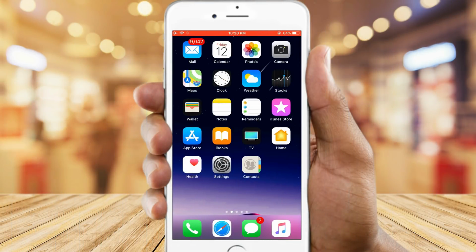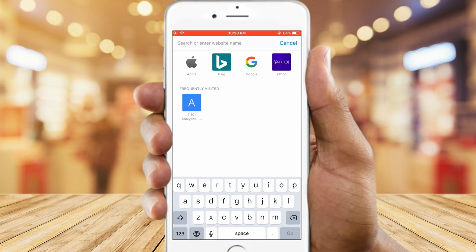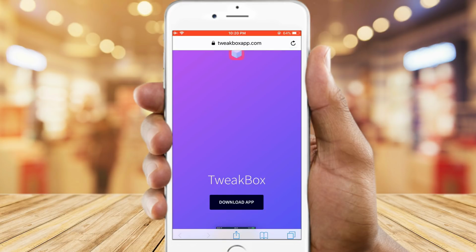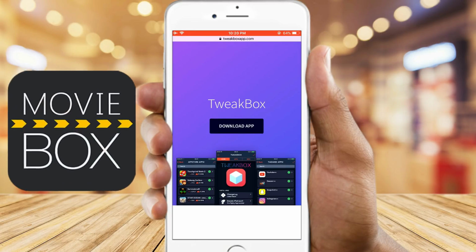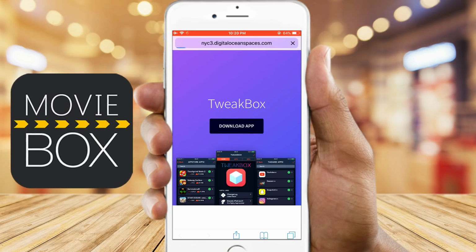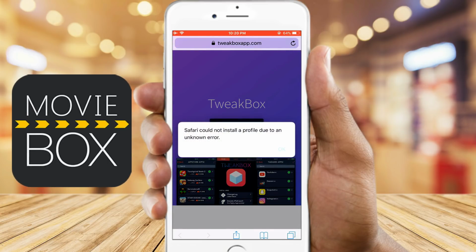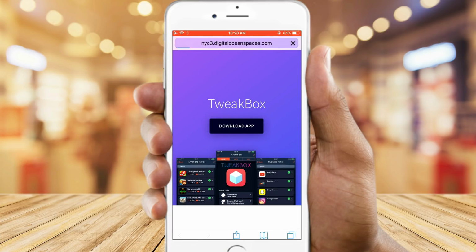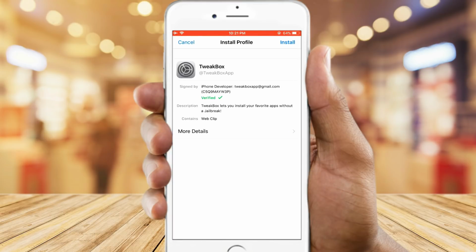First of all, you are going to need the MovieBox app installed on your iOS device. Launch the Safari browser on your iDevice and go to MovieBoxApp.com. Once you are ready to proceed, select the Download App button. This will kick off a process which will throw you into a new install profile page showing details about the installation required. Hit Install in the top right corner and then enter your passcode into the device if prompted.